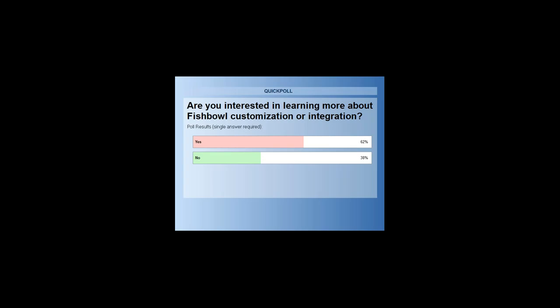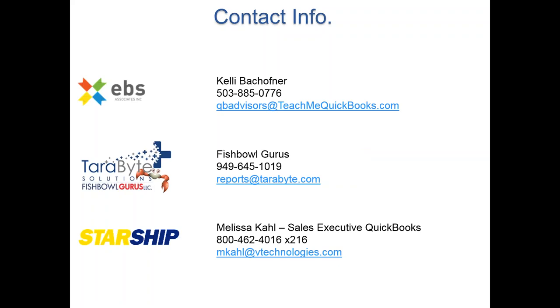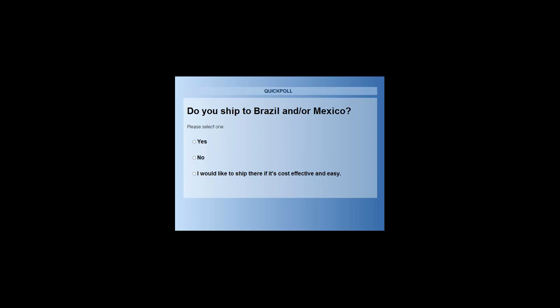And Melissa, how does it work if you need to use a carrier that is not integrated? Thank you, Mindy. That would be one of our add-on modules called our bill of lading module or your user definable option. You would be able to create your own labels and everything right inside of our interface.